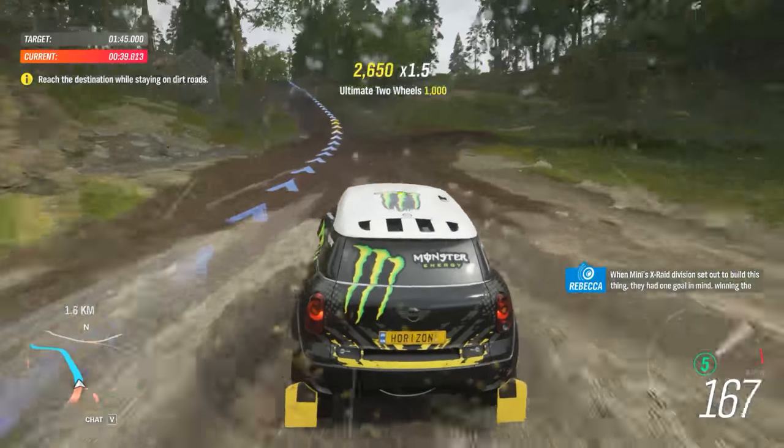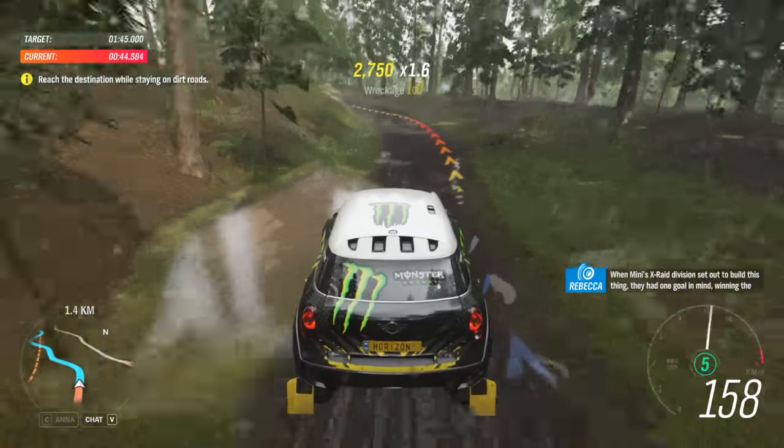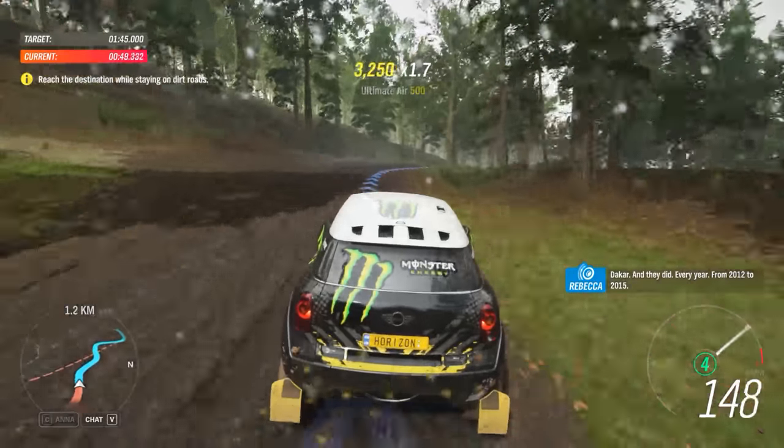When Mini's X-raid division set out to build this thing, they had one goal in mind: winning the Dakar. And they did, every year, from 2012 to 2015.